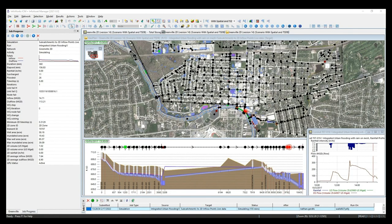So the software is good to assess where you might need to make some changes to your network, where you have risk, and also where you could plan your interventions. And it doesn't necessarily have to be additional storage tanks or more pipes. It can be SuDS in this case, and you can test that later. You could put in some SuDS features, rerun it, and see how the whole model would change.